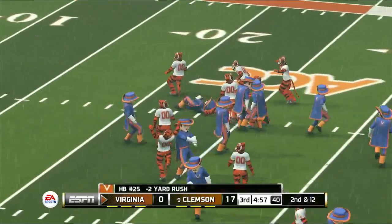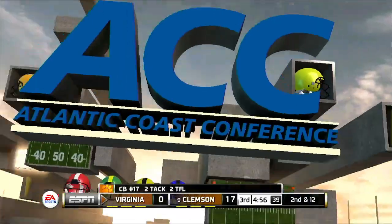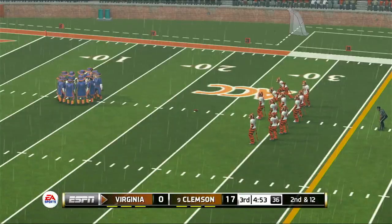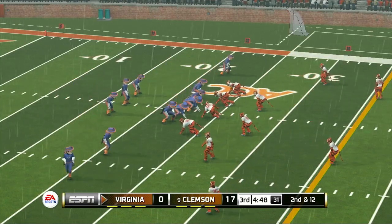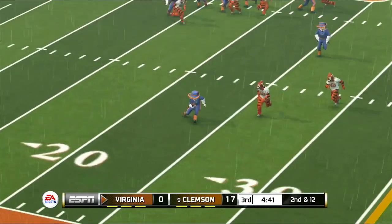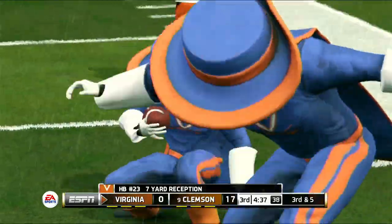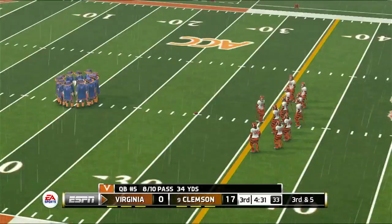They run it left. The defense was able to get really good penetration and drop him short of the line of scrimmage. From their own 23-yard line, second down. Throws it out right to the running back. He's taken down at the 30-yard line. That's a gain of 7 on the play. That'll make it 35.